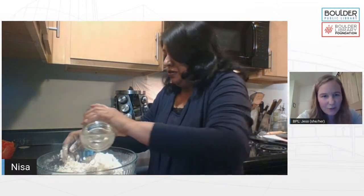Can you use curry powder if you need to? Or what would you use if you couldn't find curry leaves? Curry powder and curry leaves are different things. Curry powder is a combination of cumin, coriander, cinnamon, mustard, turmeric, and etc. Dry curry leaves are like bay leaves, but it tastes better with fresh curry leaves.